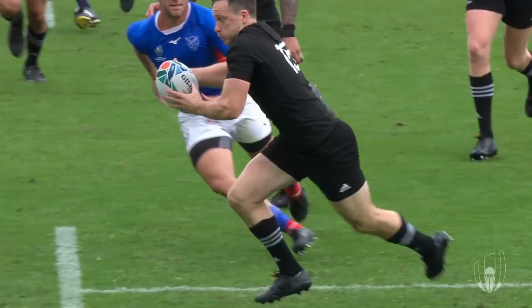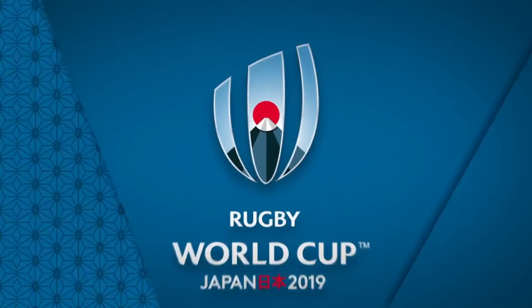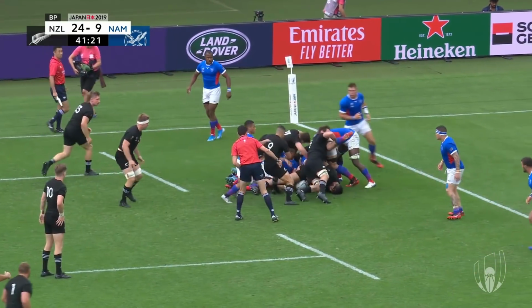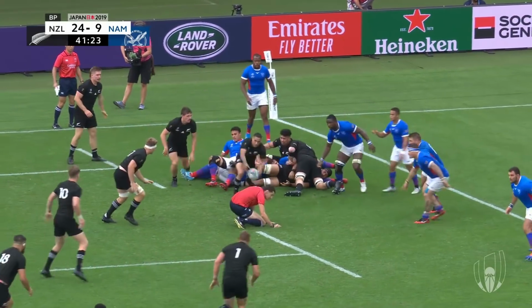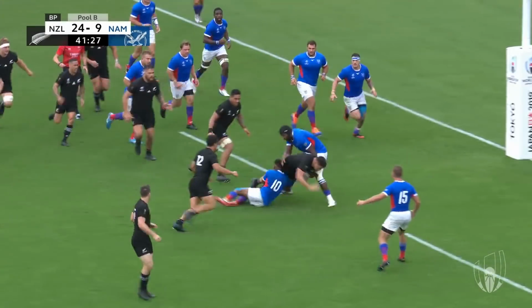They need a breather. Namibia need a breather. It's been a breathless first half. Smith bringing into a Pelotu. Thunderous collision just a few meters out. Barrett again pulls it back for Leonard Brown. This is Taylor.